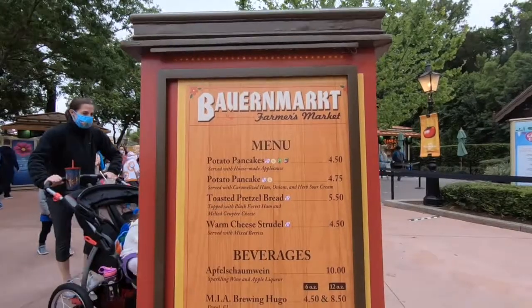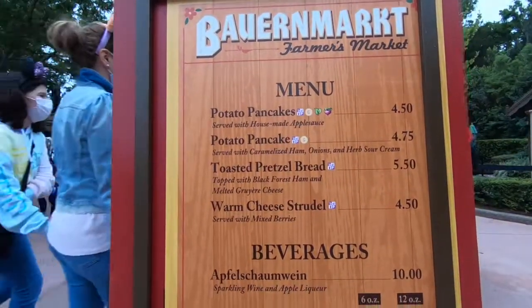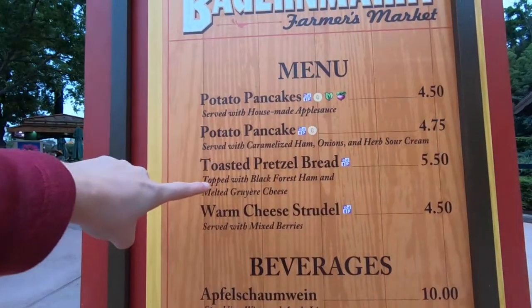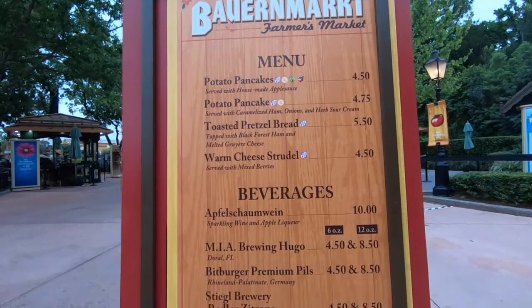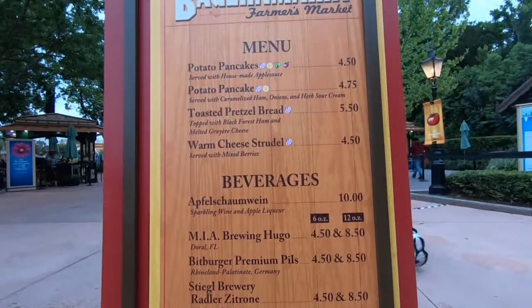Here's a look at the Bowen Market menu. I'm getting the top item, the potato pancake with house-made applesauce. You can also get it with ham, onions, and sour cream. They also have this back before I stopped eating meat. That's a really good, really kid-friendly item. If you're here with a kid, I highly recommend that pretzel, ham, and cheese.